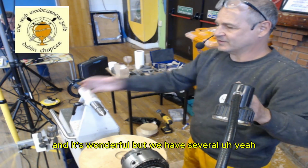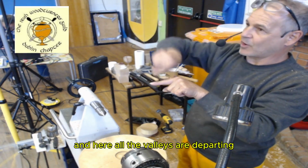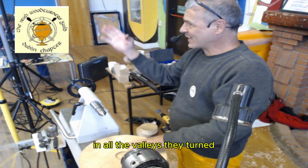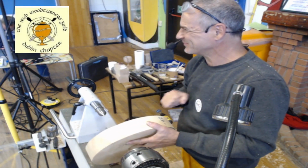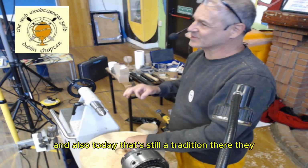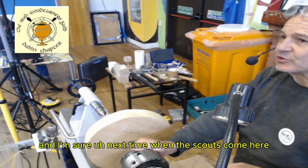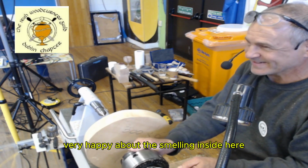But Ticino is like this, and I'm here, and all the valleys are departing from here, and only one valley goes in the zone where the stone pine grows. In all the valleys they turned polenta platters, but only in one valley out of stone pine. All the others out of spruce or maple, and only in this valley, and also today, that's still a tradition there. They want the polenta platter out of stone pine. And I'm sure next time when the scouts come here, they will be very happy about the smell inside here.